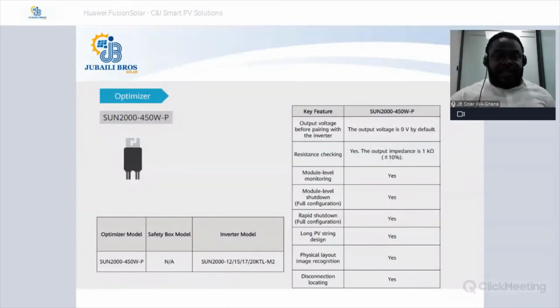This optimizer, as I mentioned, is limited to a panel wattage of up to 450 watts. By Q4 this year, Huawei will be introducing new optimizers that can go up to 600 watts. Okay, so that is on its way. So this is for panels up to about 450 watts, and this is applicable to the inverter group 12 to 20 kilowatts. It's also applicable to the new 30, 36, and 40 kilowatt group of inverters. The 30, 36, and 40 can also use the Smart Optimizers on their roofs.